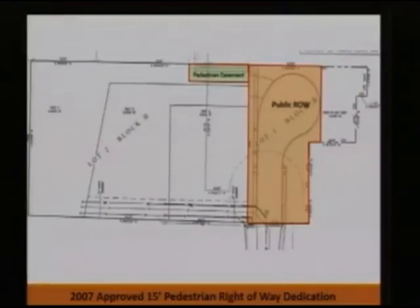I don't recall if they were present at the meetings back in 2007 at that time. I think the applicant may have represented that they'd had conversations with them, and they were discussing a deal to have them purchase that additional property. But it never went anywhere. To my knowledge, they still own that property there to the east. Okay, thanks.